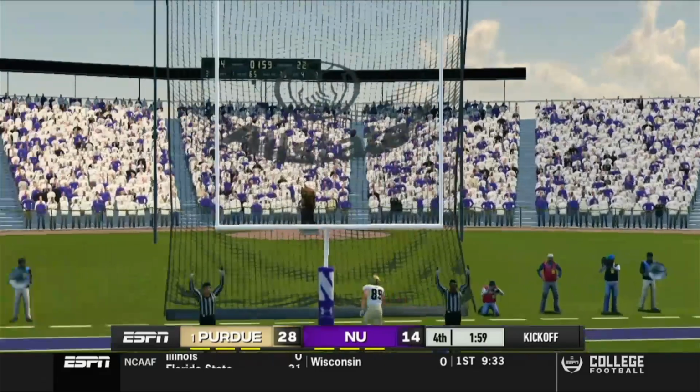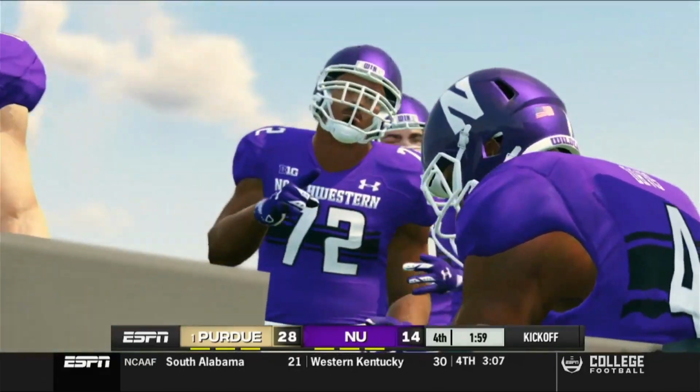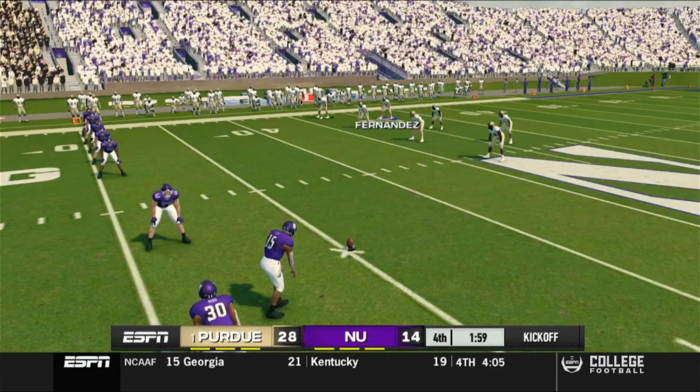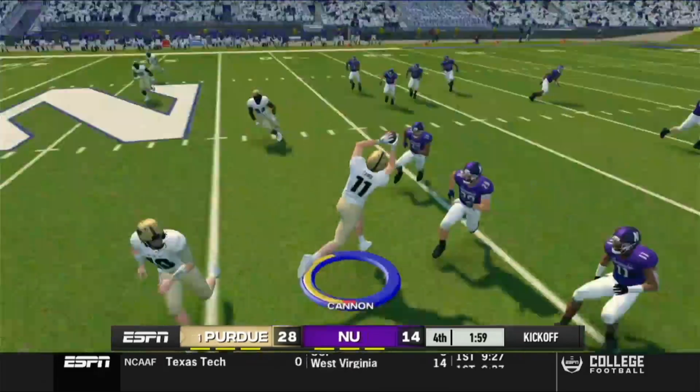He splits the uprights with the extra point. A 9-play, 76-yard drive, and they come away with a touchdown. You know, if you can throw the football as well as these guys can, you don't necessarily always have to have a balanced attack because you're so proficient at throwing the ball. The score now, 28-14.